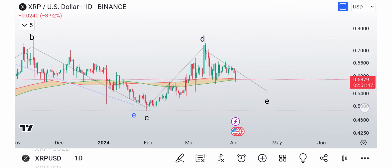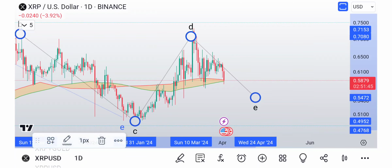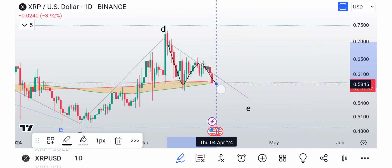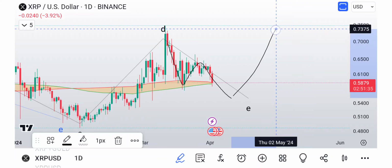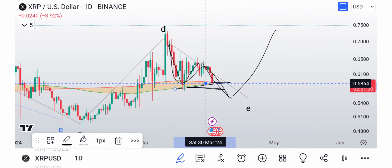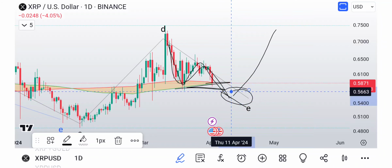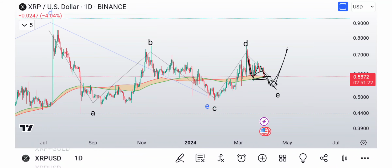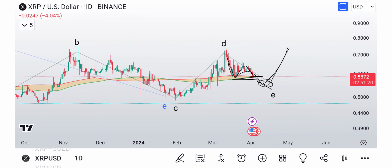So in wave E, we need 3 waves. So maybe it's a flat 3. So 1, 2, 3. Or better yet, we have 1, 2, and then we come down for 3, and then we go. So we can come down, break below the bull market support band, get everybody super bearish. Oh my God, we're going down. It's crashing, and then bam.